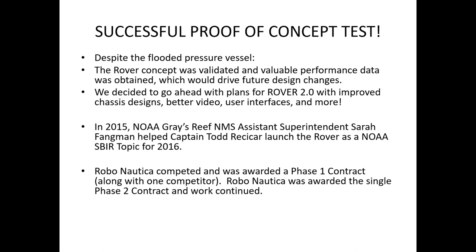Which drove future changes that we decided to make. We decided to go ahead with plans for a Rover 2 with improved chassis design to manage our weight better. One of the potential problems we have is that long tether to the surface buoy. The rover still has to be light enough for one person to carry, but it has to be heavy enough so that the current can't drag the buoy and the tether and drag the robot all over the place.